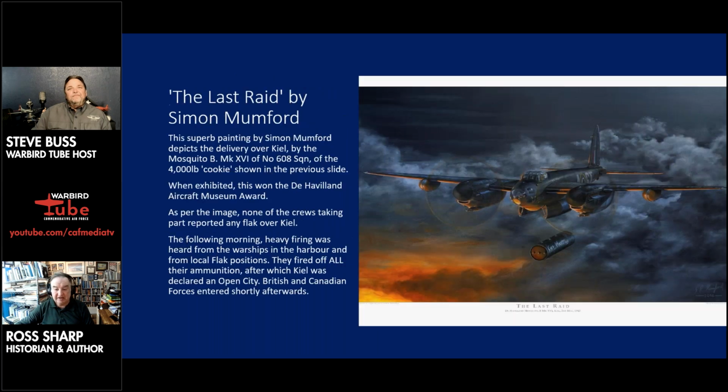Next, please. Here you can see a wonderful painting by Simon Mumford called The Last Raid. It's superb. It depicts the delivery over Kiel by Mosquito B Mark 16 of 608 Squadron of that 4,000-pound cookie shown in the previous slide. When exhibited, this won the de Havilland Aircraft Museum Award, and I'm not surprised. It's magnificent. As per the image, none of the crews taking part reported any flak over Kiel at all. You can see the glow from the fires, but there's nothing happening.